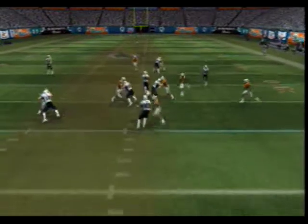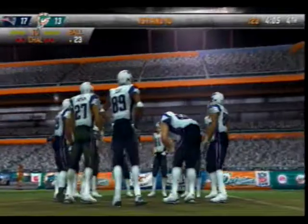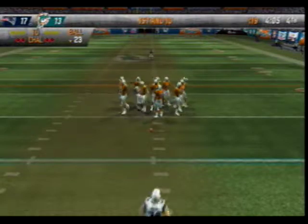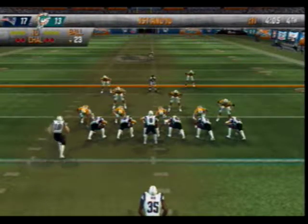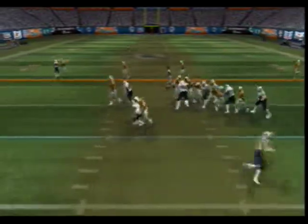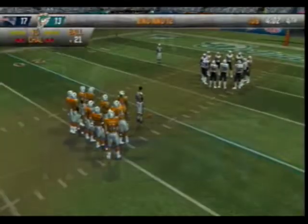This one is taken by Clay. Clay is able to get it to the 23. The Patriots will start the drive at the 23-yard line. First and 10. Miami lines up in a 4-3. Tyson, the man in motion. Dropped in the backfield for a short loss. When you give him a little space, he's looked pretty good. But he's not finding the cutback lane.